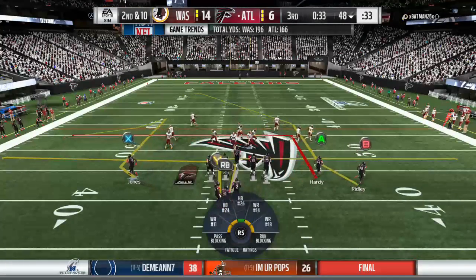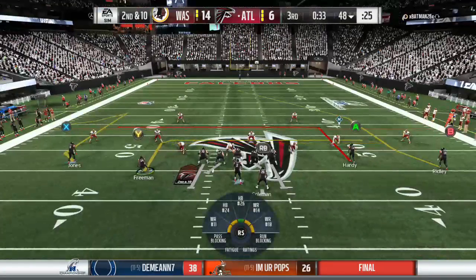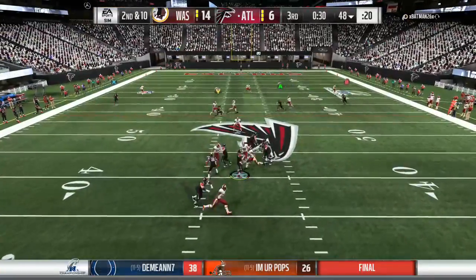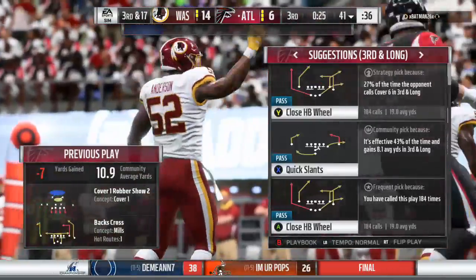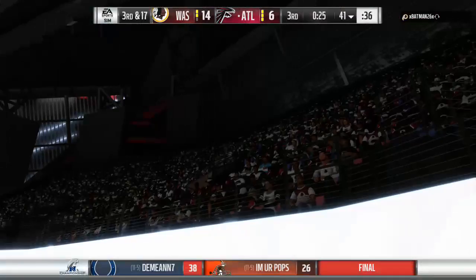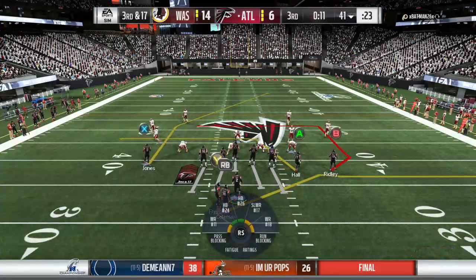After the incomplete pass, here now is second and 10. To throw again, Ryan. And the Redskins do get to him. He goes down for a sack. Ryan Anderson in there to bring him down for a loss of 7. So the sack pushes him back, and now third and long for Ryan and the Falcons.